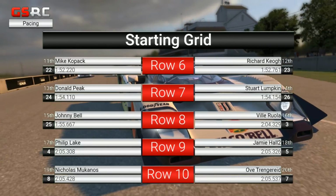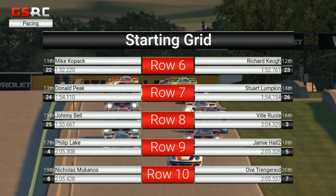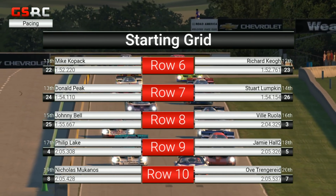The man from Finland, Hideki Koivisto, races on all sorts of GSRC broadcasts. Always great to see him there. Last car on the grid, Ryan Shanahan.